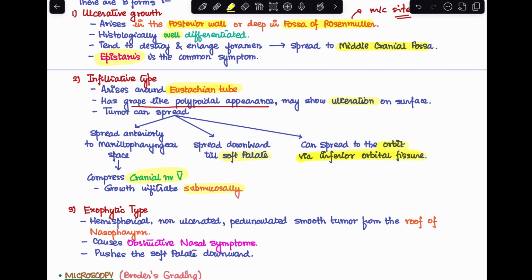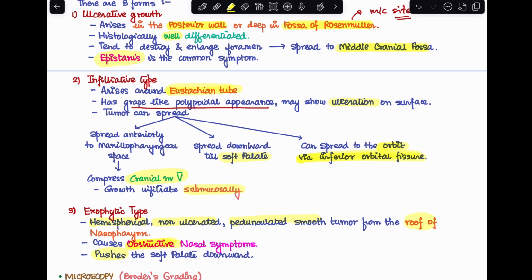The third type is the exophytic type. Usually they look hemispherical, non-ulcerated, pedunculated smooth tumors, and the common site of origin in this type is the roof of the nasopharynx. The most common symptom we see here is obstructive nasal symptoms, and this type also pushes the soft palate downwards. So you can see that all the three different types have different usual sites of origin, a different looking appearance, and a different symptom which is more commonly seen.